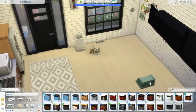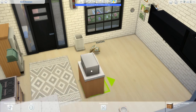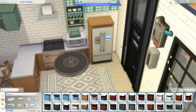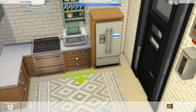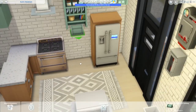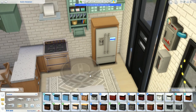Alright, so what else? Oh, our bread box. We have to move that back because I love the bread box over the microwave. And that's about perfect. Right? It's not aligned right. Let's move this far away. And there we go. I think that's good.